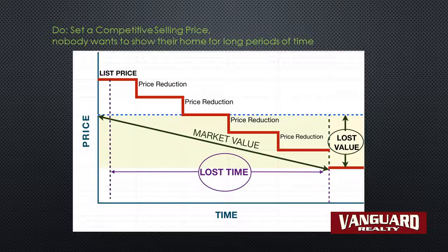Do set a competitive selling price. Days on market kills the price of your home. If you want to set your price high and leave room for negotiation, typically no one looks at your house because it's priced too high. Sometimes you get no offers if you price too high initially.